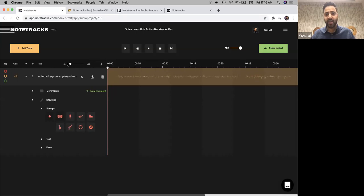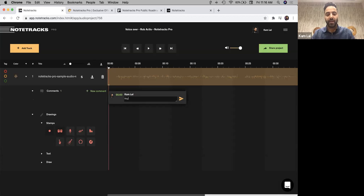But okay, so we got the audio in, and here's a zoom control that allows you to see the entire waveform. This is a 30-second spot, so there's not too much there to see. At the same time, in terms of visual content, there's not much there because it's a bit low in volume. So my first comment with regards to this would be, whoops, hitting the shortcut key for Zoom. I'd be like, hey, Rob, looks like the volume is a bit low. Do you have a louder version?